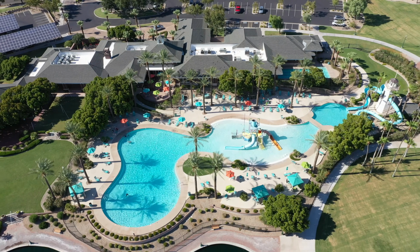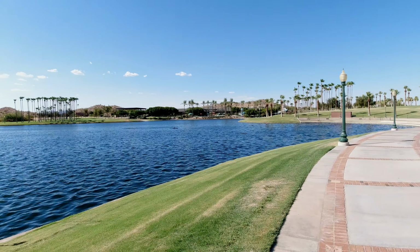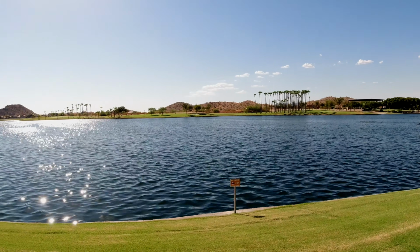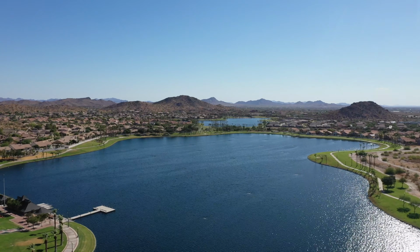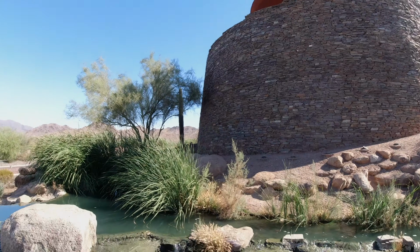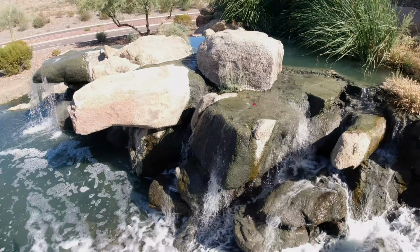All right, next up on the list, we're going to actually head down south to Estrella Mountain Ranch. Now, this is an area in southwest Phoenix by Goodyear. I would say you get Scottsdale style homes and living out here without Scottsdale prices. So that's what you get in Estrella Mountain Ranch. I would definitely take a look at this area.